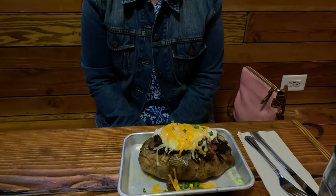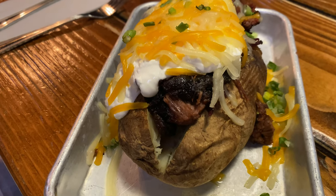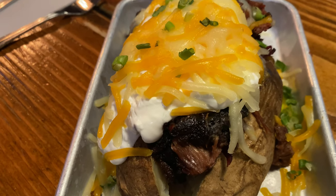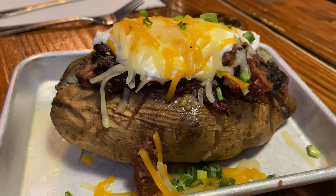And I ordered something with an unusual name. And I ordered a feast. I ordered the Oklahoma wedding cake, also known as a loaded baked potato. And I ordered the create your own combo, which is way more loaded than her potato is. This thing is huge. It's a 1 pound potato with butter, cheese, sour cream, chives, and your choice of meat, and I chose burnt ends.